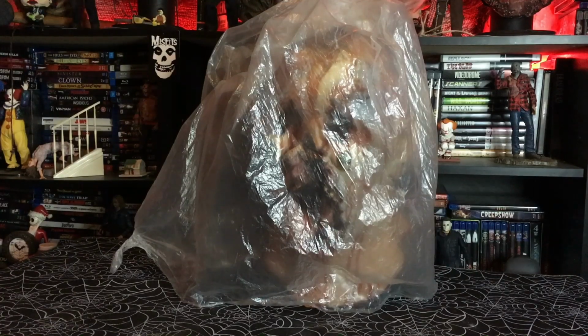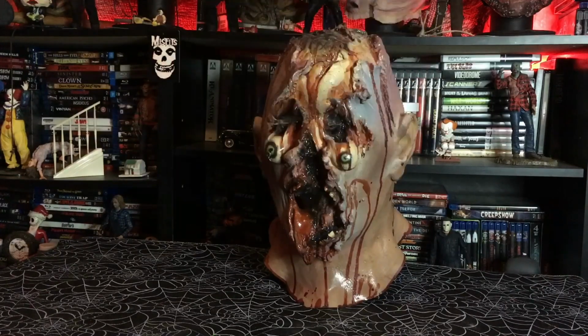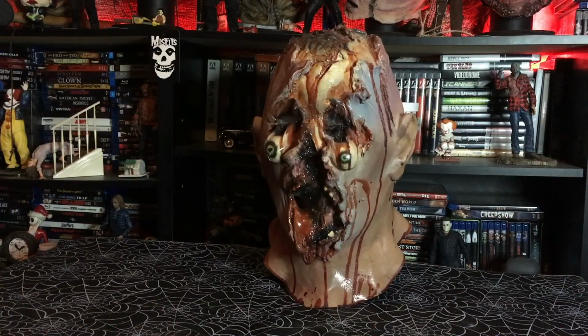Now, this piece is from Distortions Unlimited, and it is a piece called Blasted. This piece is from 1985, and there is normally hair on this. My piece is bald. I guess you could say that's the cost of time. It's beautifully sculpted, it's painted, and it's still a really great piece.